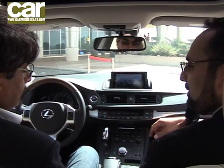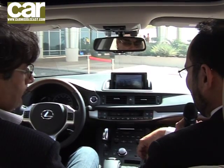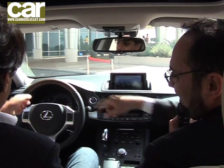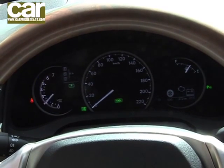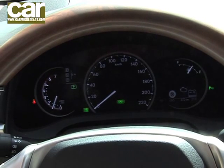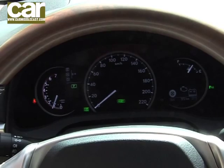But if you're looking for a little bit more of a peppy drive, something more fun, you basically go to the sport mode, and you will see, look, it changes. It's changed, yes. It's turned into a rev counter, look at that. So it goes from your power meter to your tachometer. Yeah. And it's glowing red as well, look at that.